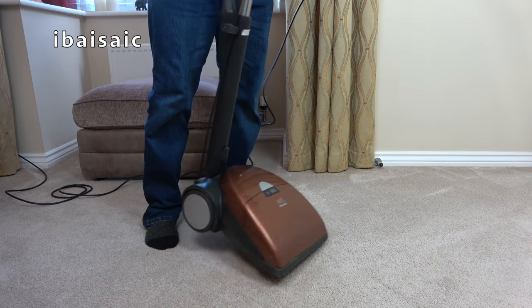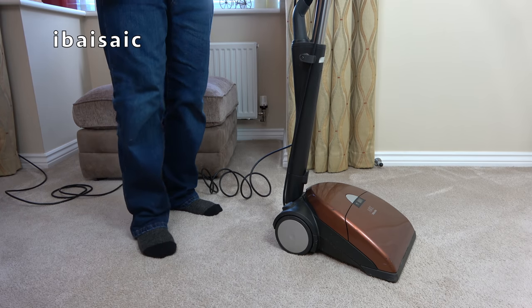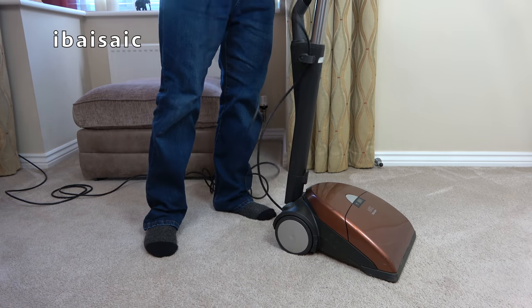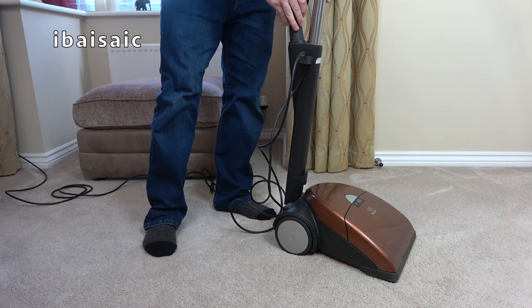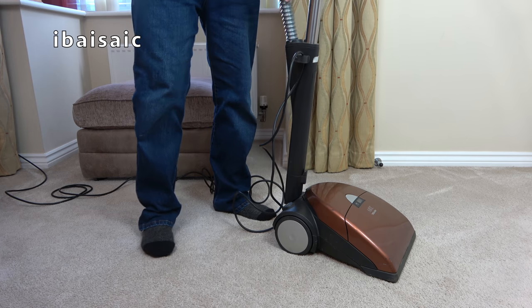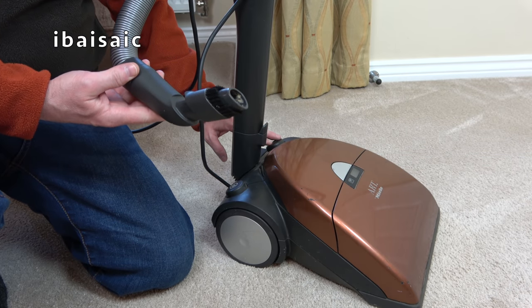Obviously, I do know there is no bag in this, but it's all got to be cleaned up. I don't know if I had much suction. I'm not sure. We can find out if there is any suction by pulling out the hose and seeing if we've got any suction at the end of the hose.